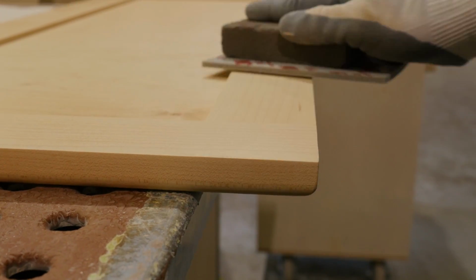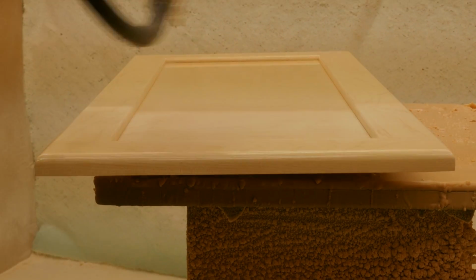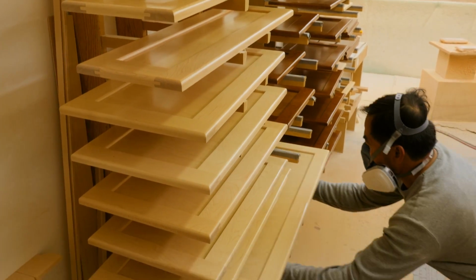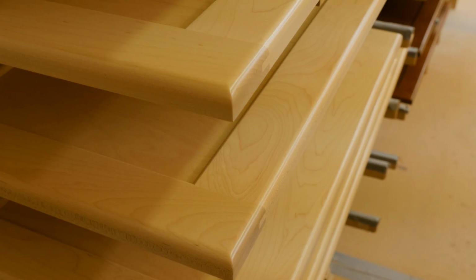Once the first coat is dry, we perform a final sand to ensure the doors are perfectly smooth. The last coat of lacquer is then applied and we are left with our beautiful natural maple doors. On average, it takes over 22 hours to finish just one set of cabinet doors for each and every coach we produce.